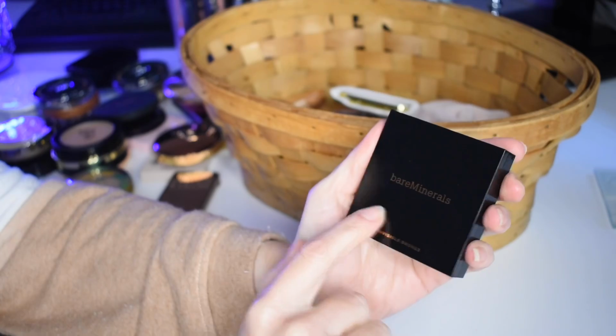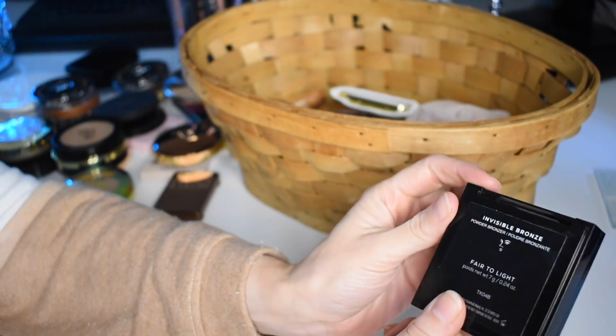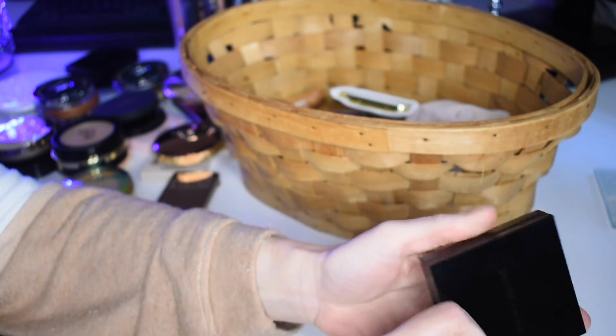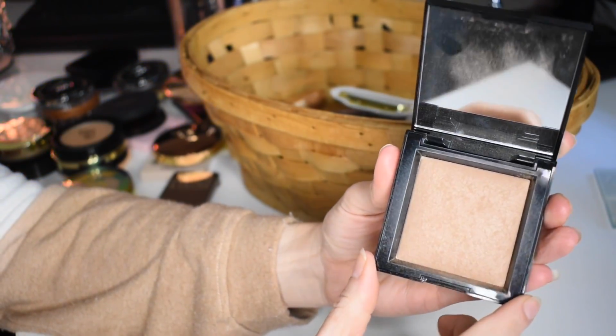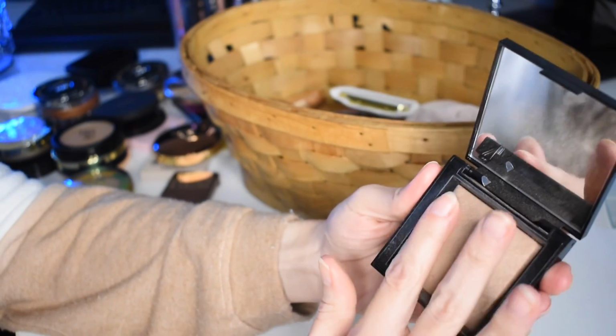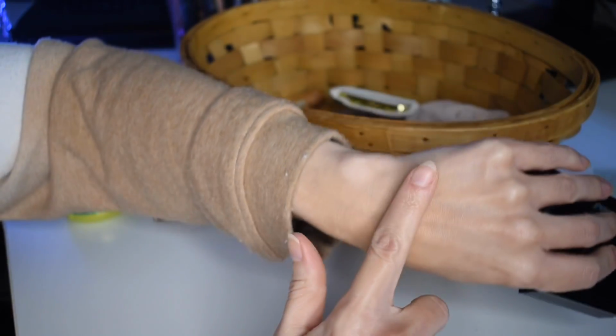It's like all scratched up. I have no idea how, but this is from Bareminerals and it is the Invisible Bronzer. This is in the shade Fair to Light and it is such a beautiful product. This bronzer reminds me so much of Hourglass's formula. It's just really soft. It looks absolutely natural and beautiful on the skin.